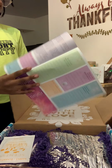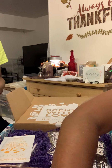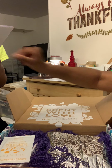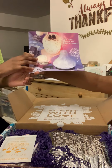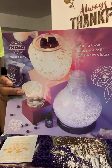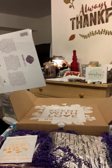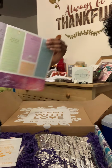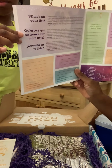Can you guess what the theme is by looking at that? That looks a lot like the new catalog, doesn't it? Mm-hmm. And what does it say? Can you read it? Take a look. Open it and see what's inside. Ooh, I see something I like. What's on your list? Oh my goodness.